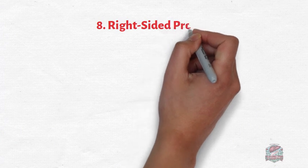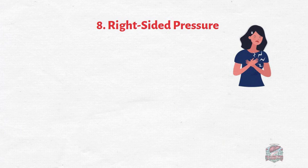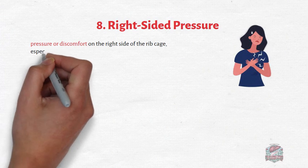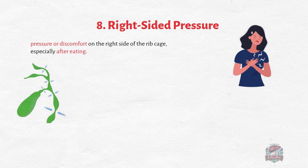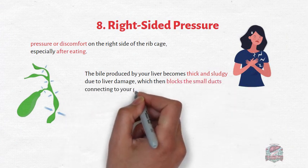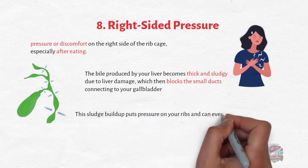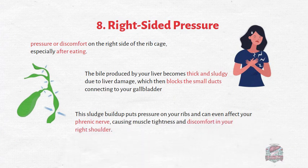Number 8. Right-sided pressure. Another noteworthy sign indicating potential liver disease is the sensation of pressure or discomfort on the right side of the rib cage, especially after eating. Basically, the bile produced by your liver becomes thick and sludgy due to liver damage, which then blocks the small ducts connecting to your gallbladder. This sludge buildup puts pressure on your ribs and can even affect your phrenic nerve, causing muscle tightness and discomfort in your right shoulder. It's important to recognize these sensations as possible signs of liver problems so that you can seek help before it's too late.